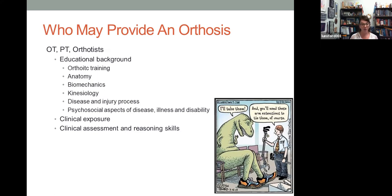And if you think about our educational background, we get the anatomy, we get the biomechanics and the kinesiology, we understand disease, the process of injuries, and along with the psychosocial aspects of disease and illness. And I think that's probably one of the things that OT really excels in, is understanding that regardless of your injury, the disease process, or whatever limitation that you have, there is a psychological and a psychosocial impact to that limitation. So we understand those things. We're exposed clinically. We can problem solve and reason our way through a process. So that really makes us educated to be able to provide orthoses, and one of the best educated, I think, to provide these. And in our educational programs, we are doing orthotic training with our students. So they're going to get some hands-on as well.